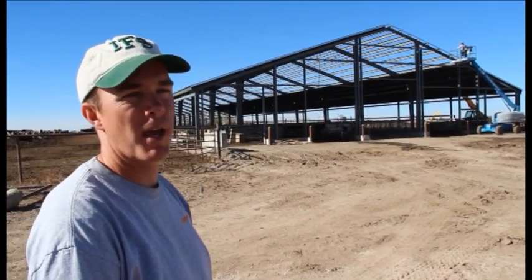I will have 1 pen of about 140 cows that will be in an open pen for cows that maybe struggle on their feet and legs in the freestalls or don't lay in the freestalls. We will have one open housing pen for that. So working on the roof now, and there will be doors and curtains on the building when it's completed.